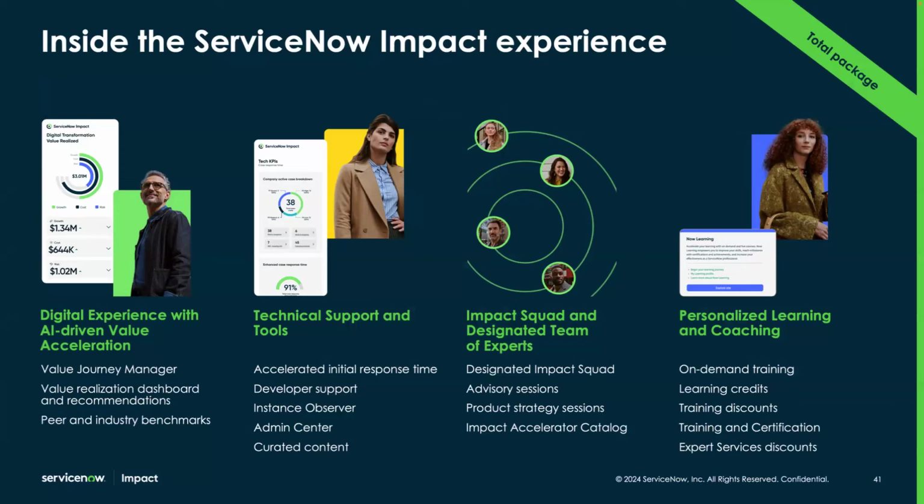So this is the total package with the full range, which includes things like having a designated squad, value recommendations, additional technical support, and special discounts on things like training and expert services. If you're interested in more about ServiceNow Impact, you can certainly reach out to your account executive or customer success manager.